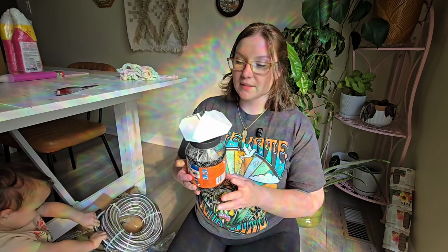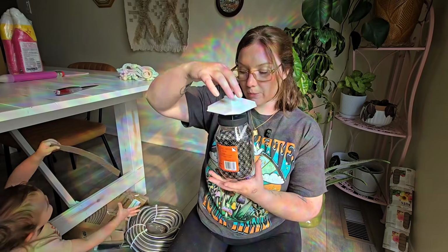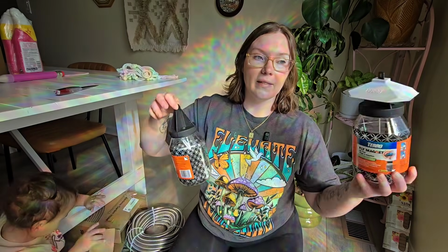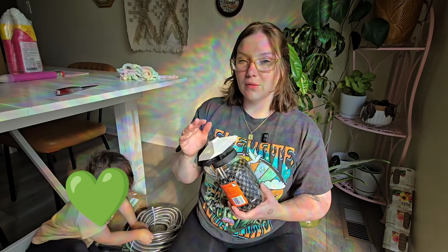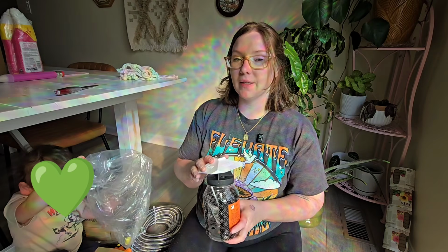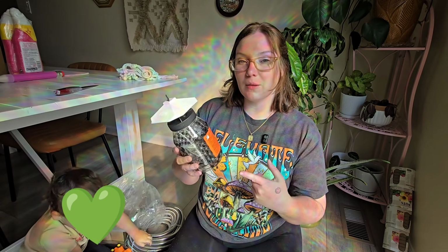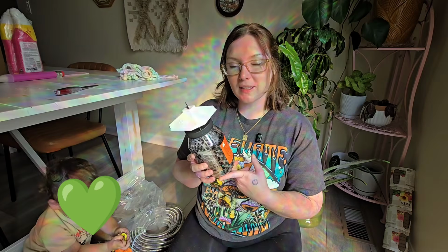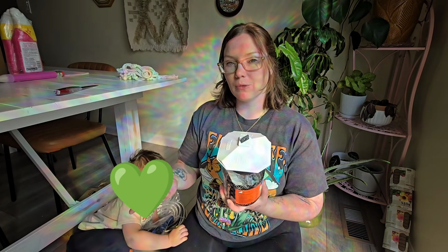So I just get these non-toxic fly traps. They hang right up in the chicken coop, and then I'm gonna hang one in their area by the trees. And these really, really help to keep the flies under control. If I don't put them, it can get really bad. So the good thing about this is the bait is 100% non-toxic, and then you can just refill these with more bait and reuse them throughout the summer.